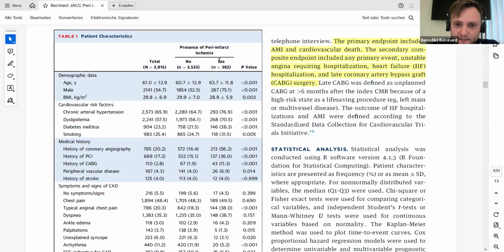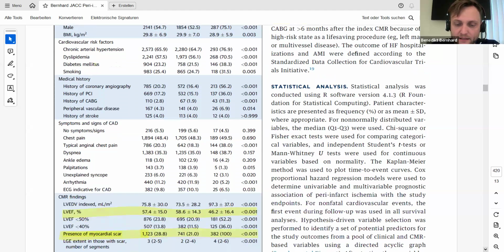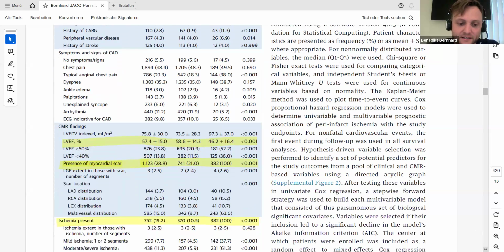And peri-infarct ischemia, as demonstrated here in these 2 different columns, was present in 382 patients, which was about 10% of the cohort. And as you can see here, this is the cohort of patients with peri-infarct ischemia. Patients with peri-infarct ischemia had a lower LV ejection fraction. Of course, they had higher prevalence of higher extent of scar and ischemia, as this was included in the definition for peri-infarct ischemia.